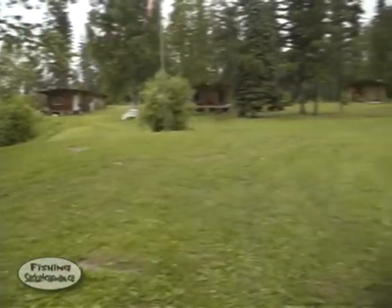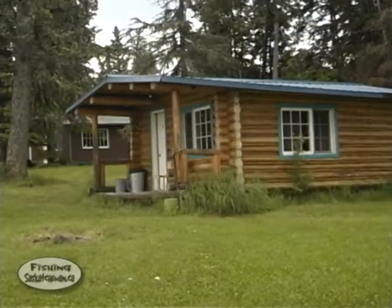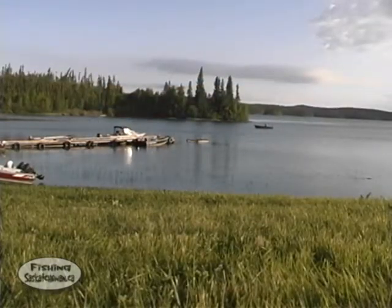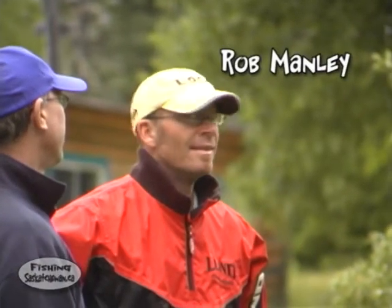We had the pleasure of staying at beautiful Hunter Bay Lodge on Lac La Ronge. The food was great, the cabins were comfortable, and you can't beat the location. Owner Rob Manley is a superb host and guide. Doug Long and Rob provided awesome information, helping us have a top-notch fishing experience.